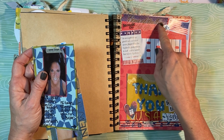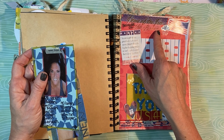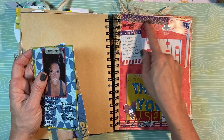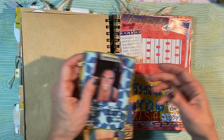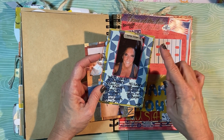There is a vellum sticker here. It says home of the free. It did say and the brave, like from a 4th of July sticker or something. And I just cut out the and and put home of the free because of the brave. It's obviously raining, so I used a little sticker there. And then I made a note today.